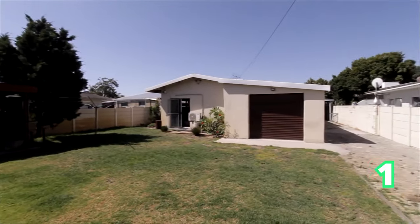And as we move outside to the beautiful garden, lots of space for the family to play around. That is Windsor Park.